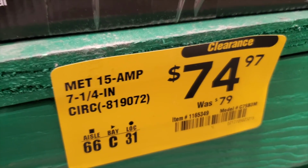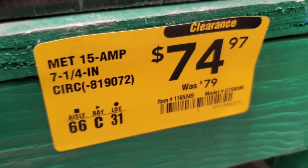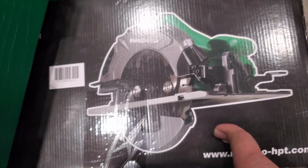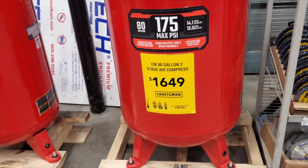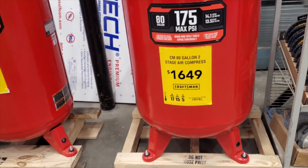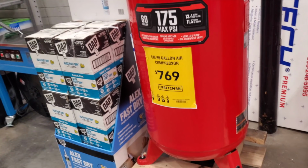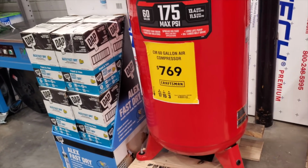Alright, they got the reciprocating saw, or circular saw, my bad. $74 from $79. 7 1/4. Metabo. And they got some 80-gallon compressor, 2-stage air compressor, $16.49 for that one. That's a belt driven. $7.69 for the 60-gallon compressor.